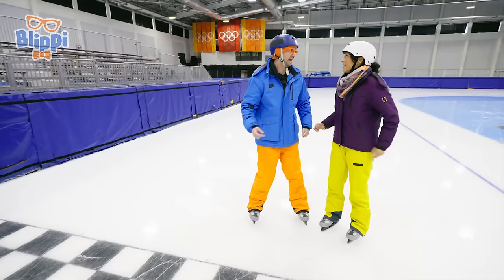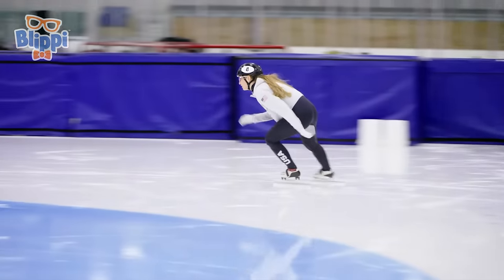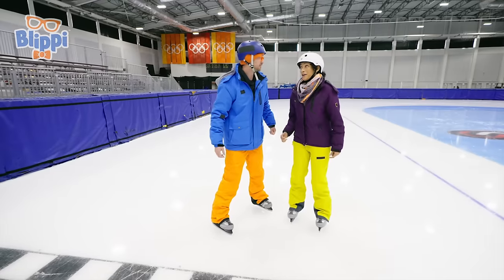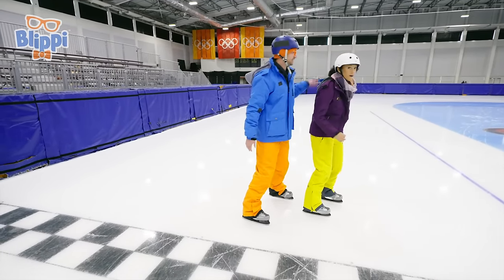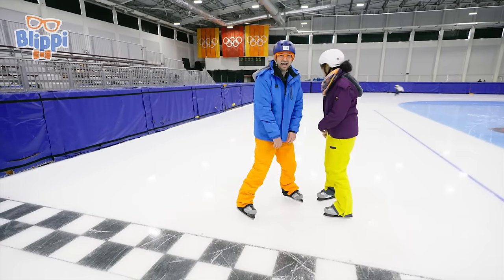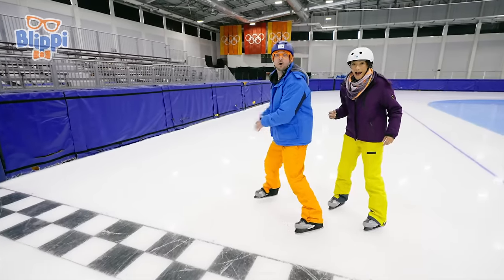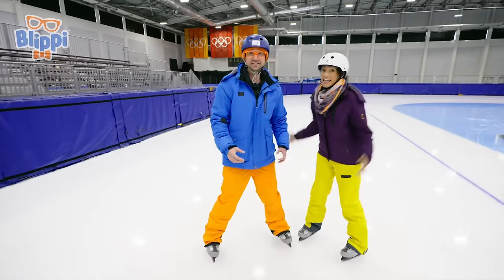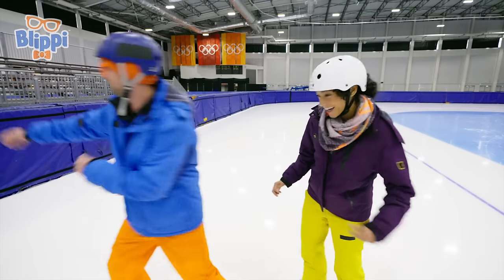Let's watch her for one lap. Yeah. Wow. She's going so fast. So fast. I wish I could go as fast as her. Yeah. Well, maybe with a lot of practice, someday you will, Miko. Oh, thanks, Blippi. Oh, here she comes. Whoa. She's amazing. Yeah. Shall we go get something healthy to eat? Yeah, let's do it. All right, let's go.